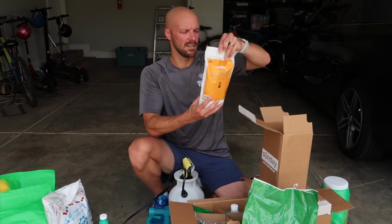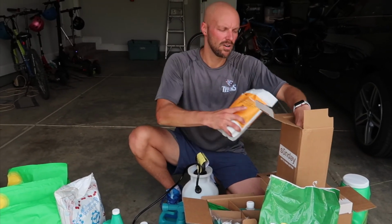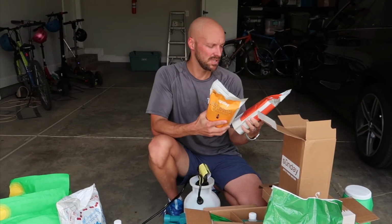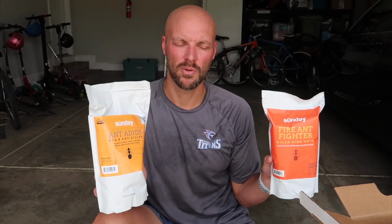Ant Adios for bug and ant killer. Definitely don't want that in our backyard or by the pool. And the last one we got, which we do have these, which sucks, fire ants. So we're going to show you each of these different things. We'll show you that as we go, and we'll give you updates along the way.